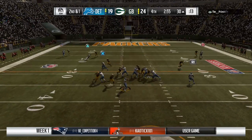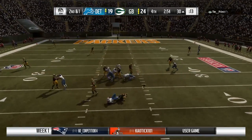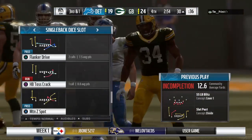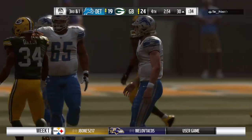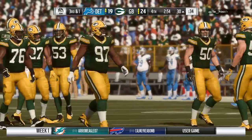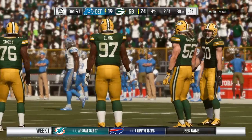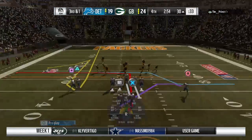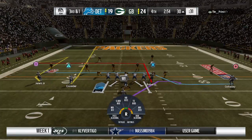To the air again, Stafford. And he'll be hit as he releases it, and that'll fall incomplete. We've seen this quite a few times in this game. Offensive line unable to keep leverage, unable to keep people away, facing a lot of pressure. Fortunate just to get rid of it. One of the reasons they're down is that inability, though, to stop the pressure. We saw another example of it there.